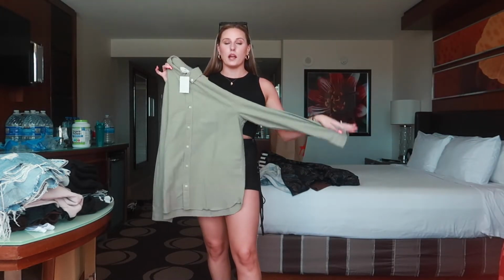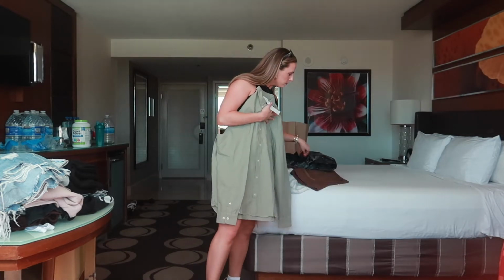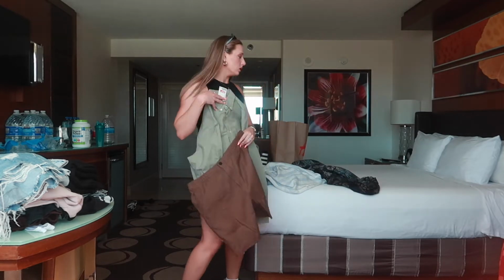Sleeves rolled up, like a pair of denim or shorts or whatever. Even maybe the chocolate brown shorts with some sandals. That could be a cool look.